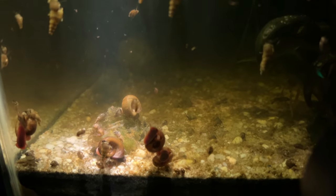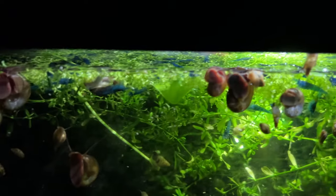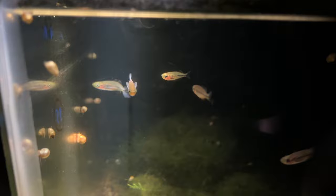What's going on the bottom of this tank? Very active at night. These shrimp tanks, super active. Baby gold dust. Here's some Classiensis rainbows. Don't look as good at night. More baby rainbows everywhere.